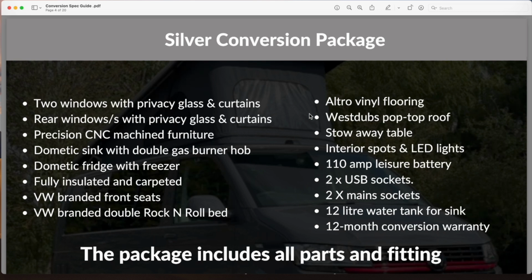Now every conversion has a double rock and roll bed which pulls down in the back and sleeps 2 adults. We do also do a rib style bed, so if you prefer the rib style rather than rock and roll, we can do that for you. Most of our vans do have a 3/4 bed, so we can fit cupboard space on the side. But if you do want to have a full width bed, so it's a much wider bed, we can also offer that. But that will mean that you have less cupboard space in the van if you opt for a full width bed.